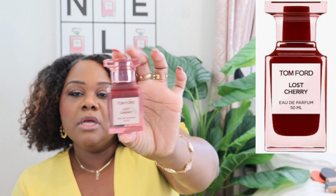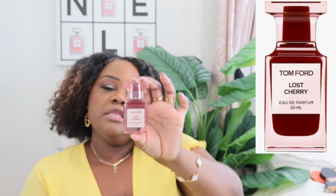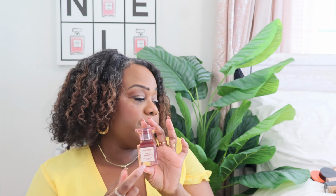So the third one that I wanted to mention is the Tom Ford Lost Cherry. This smells amazing. I can't tell how much I have left in this bottle, but I've had it for a while. All of Tom Ford's fragrances that I've smelled are really, really nice, and they last a long time. So this one is probably the most expensive bottle of perfume that I own personally, but this will last on your body for a very long time and even longer on your clothes. So it's called Lost Cherry.